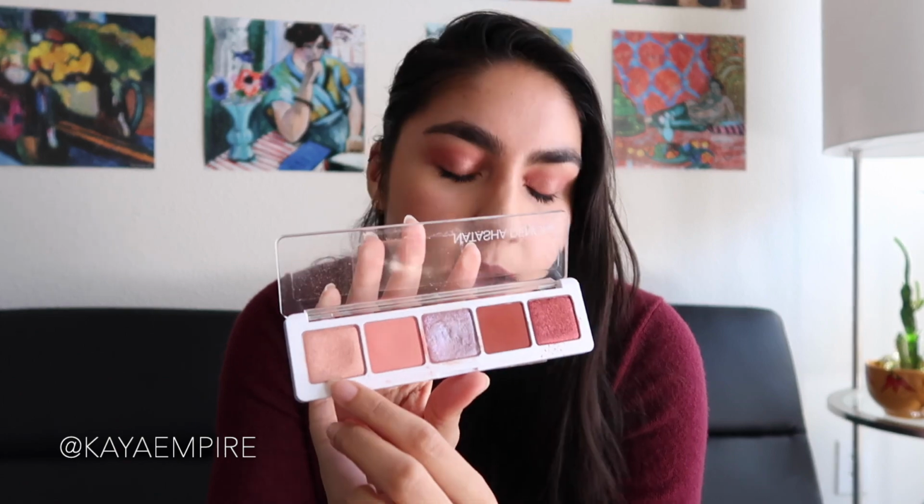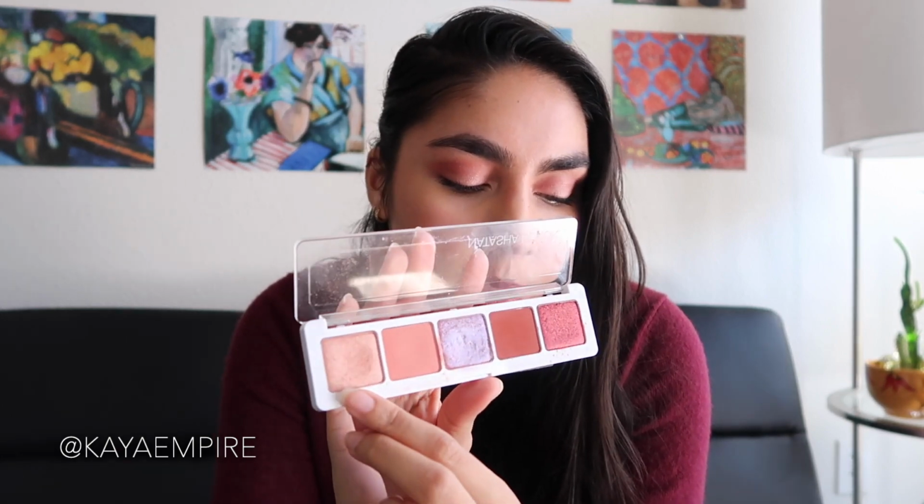I am wearing this corally peachy color on my eyes right now, and I love the way it complements my brown eyes. I think it's just so pretty and very feminine and very dainty, but it's not overpowering or anything. It's just really nice and fresh and pretty. I'm also wearing this shimmery color on my eyelids as well, just in the center of my eyelids.